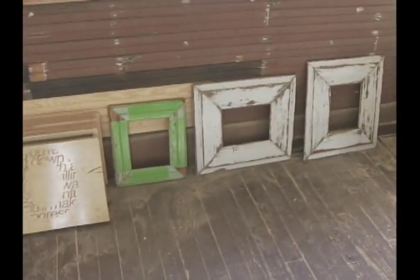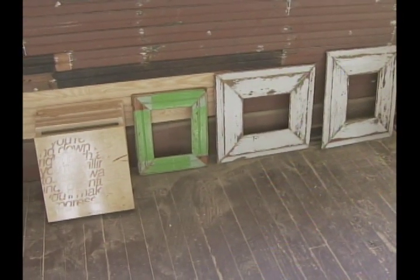Now these picture frames are made with some of the old wood. What we're doing now is transforming it into a technology center, so we still want to keep that education a key element throughout the school. It has a lot of rich history, and hopefully within a few weeks it'll be finished and the community can come in and enjoy it.